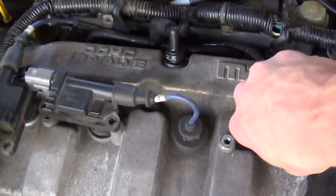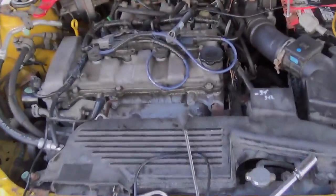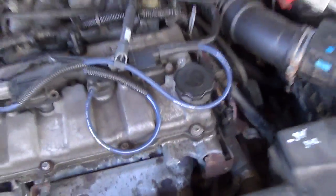Maybe some dielectric grease on those, huh? Proof of concept. Alright guys, I think we have victory here. Running smooth with some Subaru wires that don't even fit. That is crazy. Here's the issue.